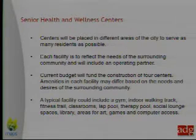The current budget, as we understand it and as we have worked with it, should fund the construction of 4 different centers. Amenities in each of those facilities may be different based upon the needs of that individual community.